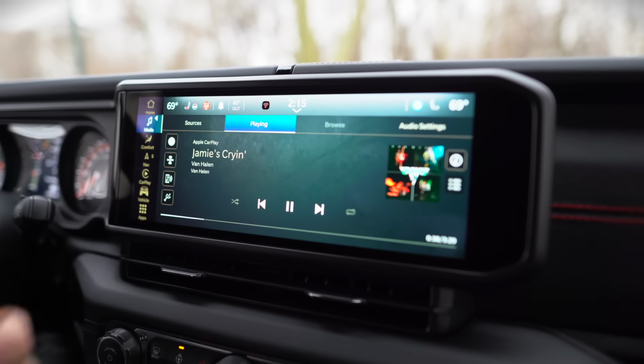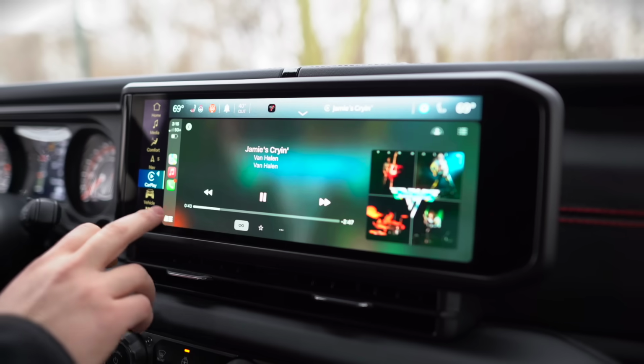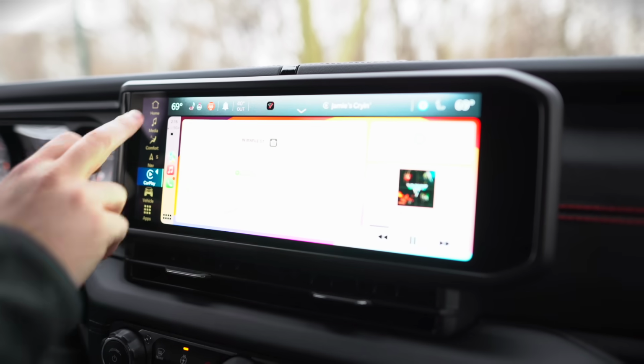But obviously a lot going on in this Uconnect, and the screen just makes it a lot nicer, especially in CarPlay. If you go somewhere like this, that's a great looking setup. You have your full screen plus this over here. So you really do get a lot out of the Uconnect 5.